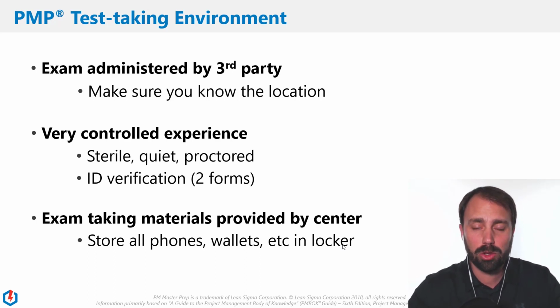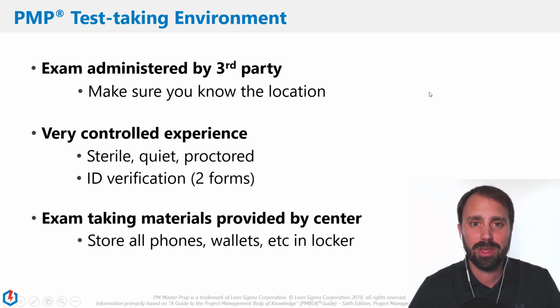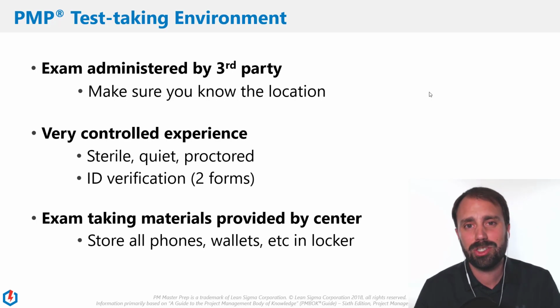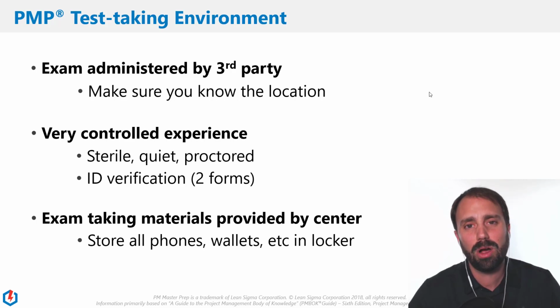And so it's going to walk you through step by step on what all the functions are, how you click the buttons, how you move things, how you flag questions or strike things out. So take your time and go through that. Make sure you feel comfortable with the system and you know exactly what you're doing. This time does not count against your exam time.